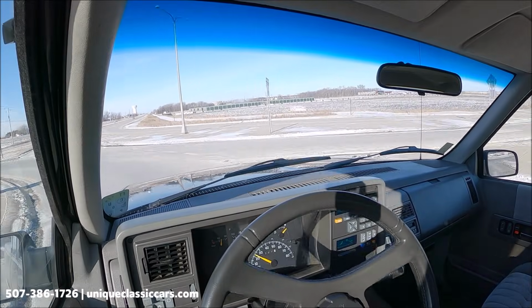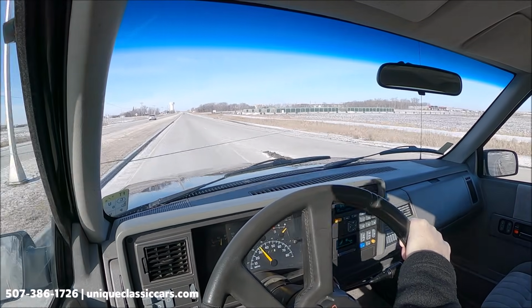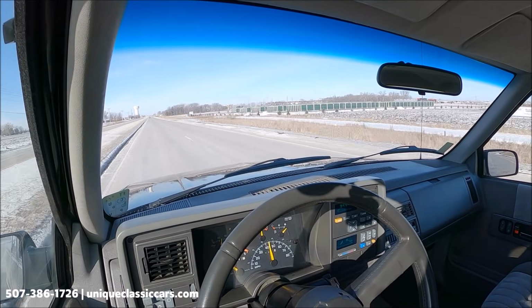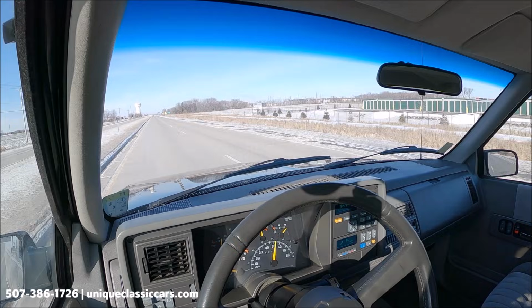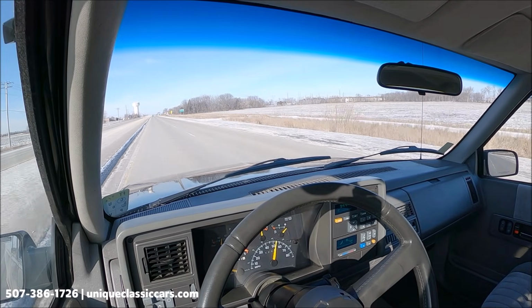As you can see, it is winter in Minnesota, but the roads are primarily dry, and we do these driving videos and wash the cars, so we can do the driving video for you. Corners as it should. Very tight suspension, tight steering, and all that means good. It's working the way it was intended.